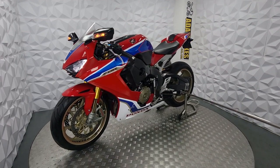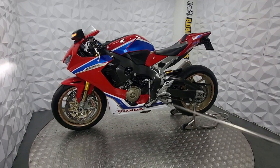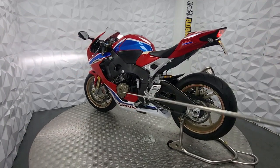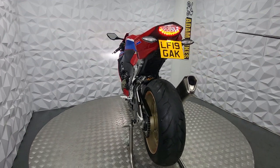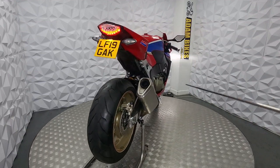Unfortunately, this bike is category N, which is the lowest damage of the groups. And we were told that it needed this side fairing and this cover. It's all been replaced with brand new parts from Honda, which cost a lot. And none of the fairings that you see on the bike is aftermarket. It's all genuine Honda for the SP2.